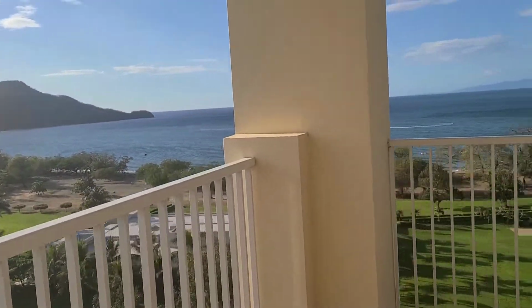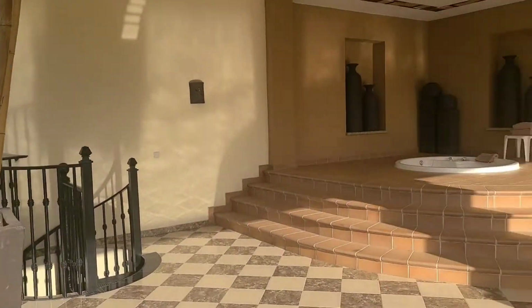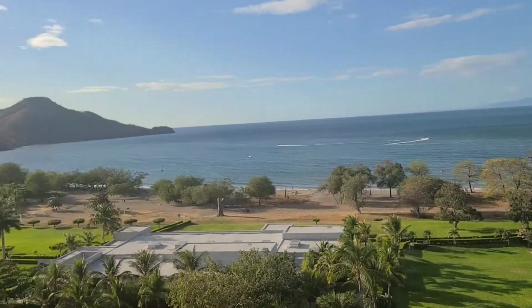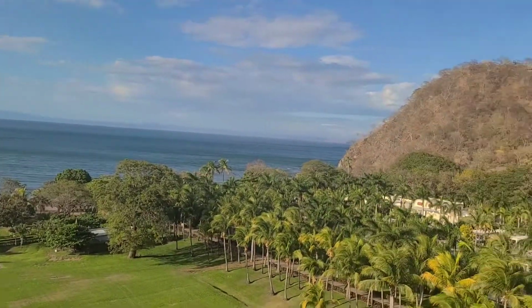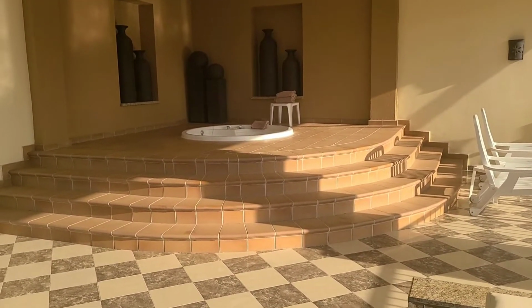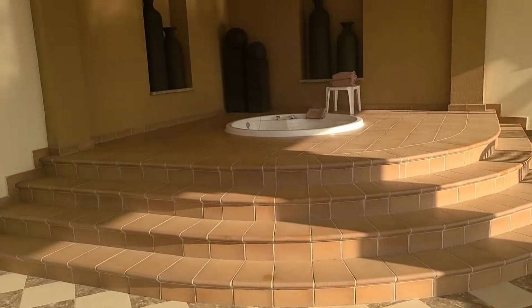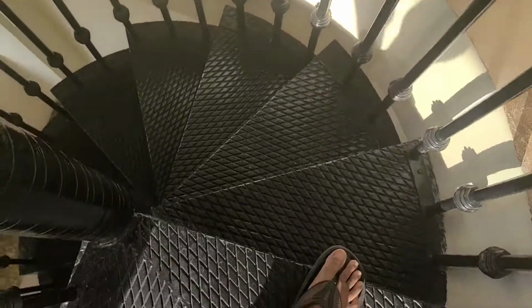Granted, this hotel is dated, but this room right here is well worth it. And today is Valentine's Day, so yeah, we about to go all out in this room. I'm just saying. Just look at that view, y'all. Incredible. Absolutely incredible. Bruh, we have a jacuzzi up here. Like, this is part of our room. Like, that is so crazy to me. Wow. Let's go back down.